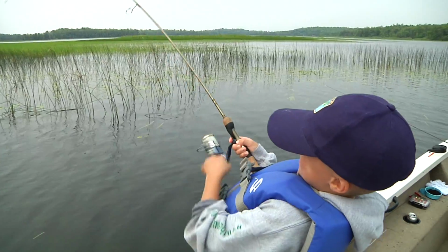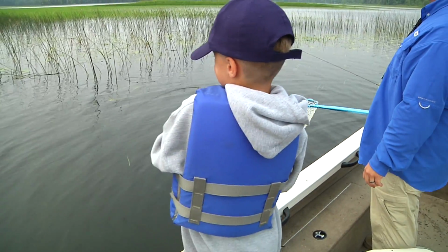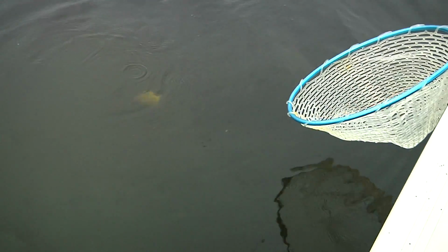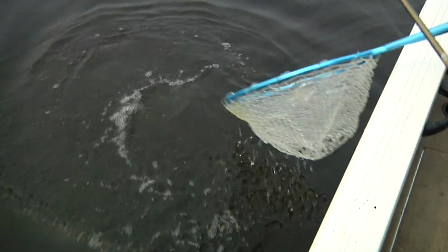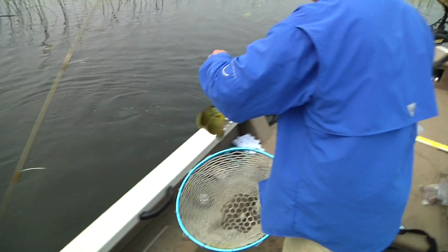Bobber down. Lakes that have too many fish, they're gonna overeat the food source. You're gonna end up with stunted bluegills. So you gotta kind of find the right balance of a small number of fish with good food for them and good genetics. This might take forever. Oh, I missed him. Ooh, that was a good fighter. That was a heck of a fighter.